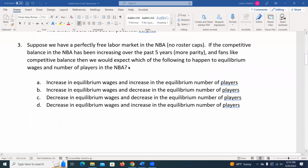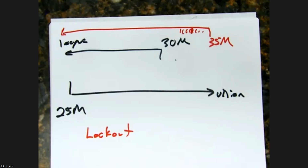So this one is, let's assume we have a free and open labor market. I said no roster caps or anything. If the competitive balance in the NBA has been increasing and fans like competitive balance, which of the following would you expect to happen to wage and the number of players in the NBA? So here we're thinking about what's happening to the quantity of labor and wages, right?